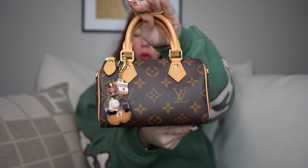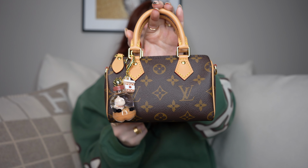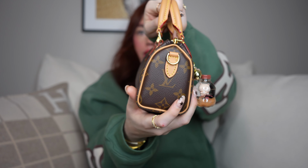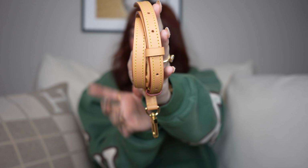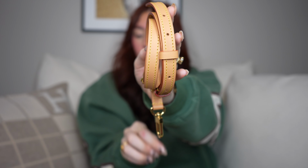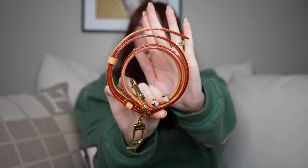And then when it comes to the dimensions on this bag, it is 6.3 inches in length. It is 3.9 inches in height and 3 inches in depth. So she's a little baby. She's a little baby nugget. She's the cutest thing. And when it comes to the strap drop, the minimum is 17.9 inches and then the max is 23.2 inches.